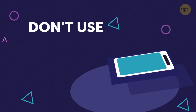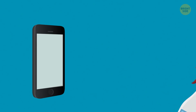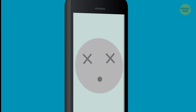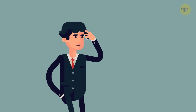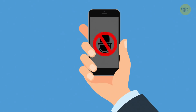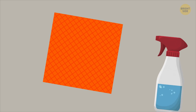8. Don't use a spray bottle to spritz your phone directly while cleaning it. Most smartphones aren't waterproof. If just a couple of tiny water droplets get inside, the device could be doomed. And even if it doesn't shut down completely, some open parts, like the microphone, are bound to stop functioning. Sure, plenty of phone cleaning kits include a spray bottle, but you're supposed to use it to spritz a microfiber lint-free cloth, not your gadget directly.